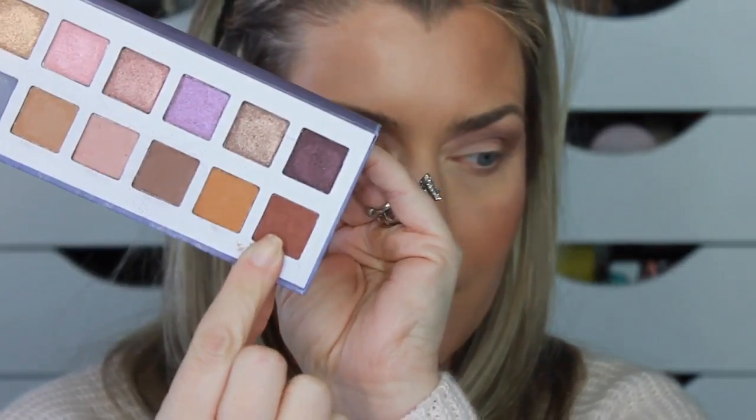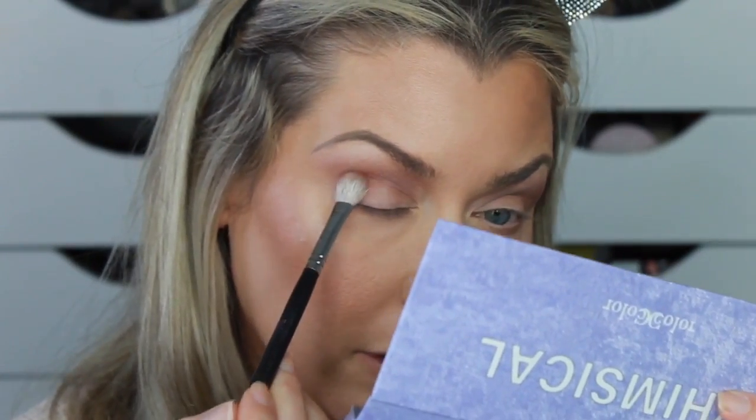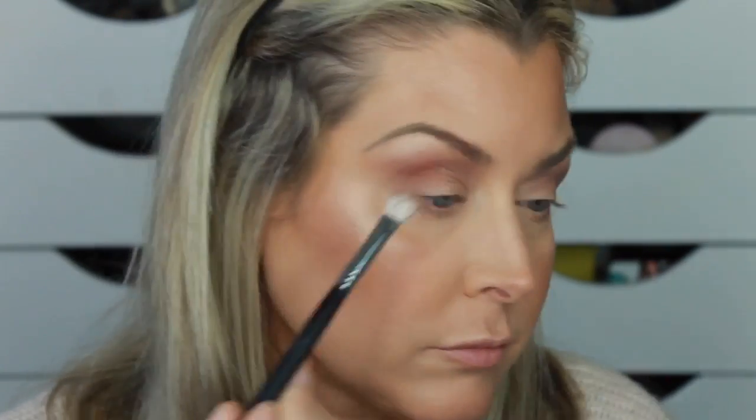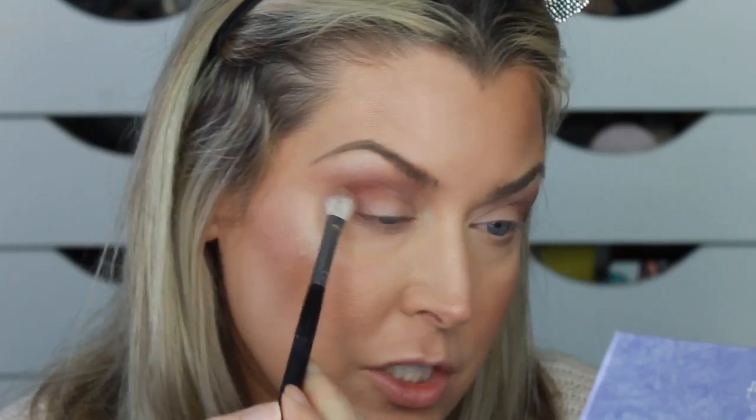Okay, I think what I'm going to go ahead and do next is jump back over to the Whimsical side. We're going to go in with this shade right here. Again, not a ton of kick up at all, guys. So I'm loving that, because you guys know I can be pretty heavy-handed at things. I'm just going in with a Morphe R39. Nope. A Morphe M433.